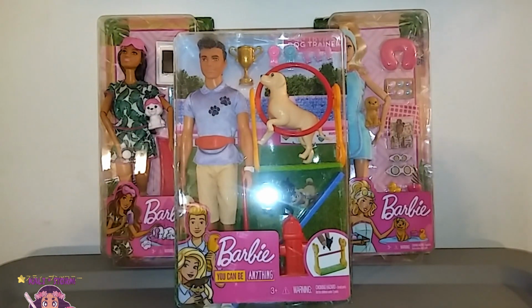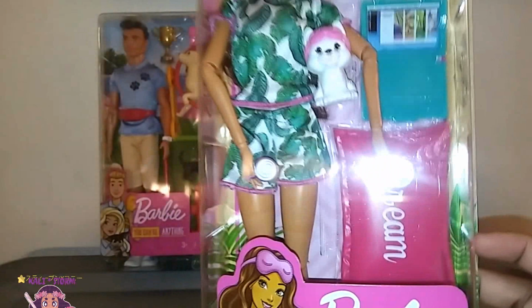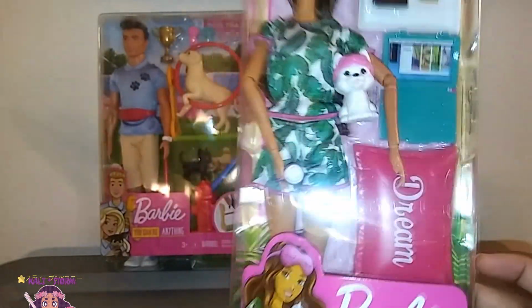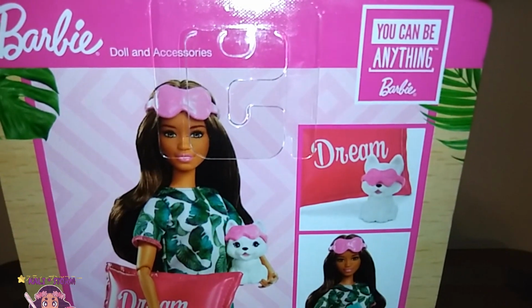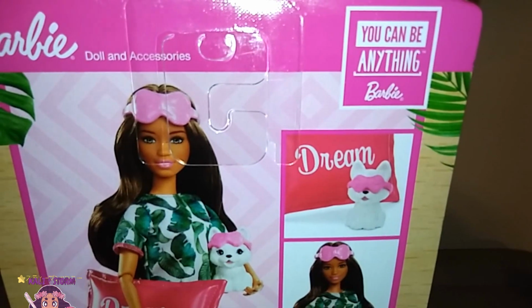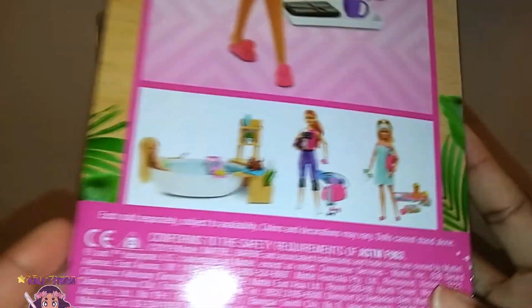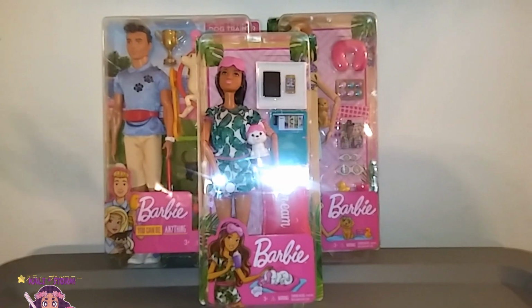Right here I have three of the new 2020 Barbie playsets. This is Barbie, Dream Barbie, and this is Barbie, I guess, just home from work, relaxing, and she's in her dream state. Because these sets don't have names. They just say you can be anything. So if you want to, you can go ahead and take a nap. So that's that set. Now that we've looked at all the sets, let's crack them open and get this review started.